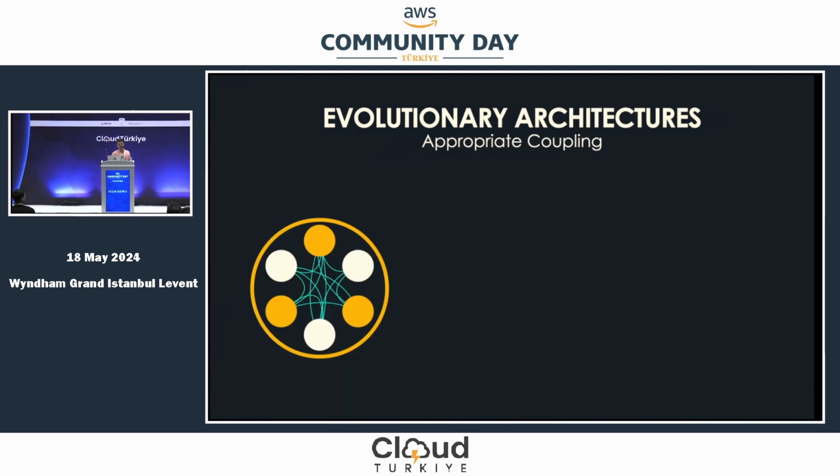With appropriate coupling, let me give you an example from a monolith. These architectures are also referred to as a big ball of mud. And if you have a big ball of mud, the independently deployable component is just one. It has highly functional cohesion, so all the requirements that you need to create a new feature are there together with it. On the other hand, your deployment size and the impact of a change is really high.